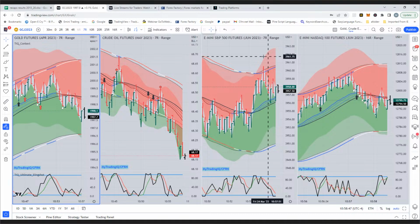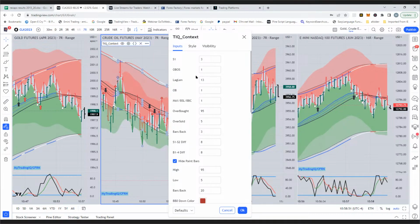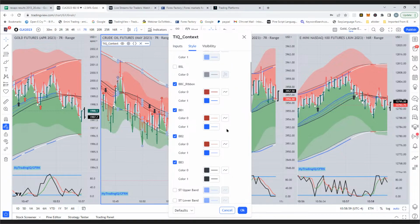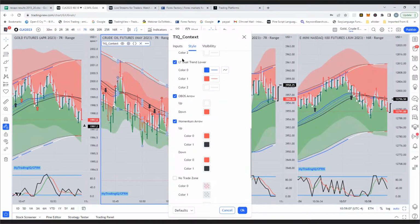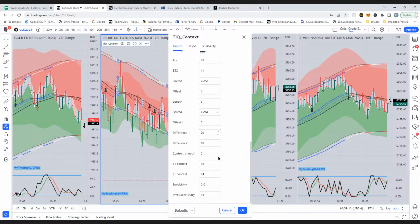So Jody, on crude, you're having trouble with the arrows. You gotta set your context on crude to 0.01, the sensitivity for the context. It has to be 0.01, and you gotta actually turn the arrows on. Make sure that down here you have the arrows turned on, the momentum arrow and the overbought or oversold arrows. And then in here, your sensitivity should be set to 0.01 for crude.